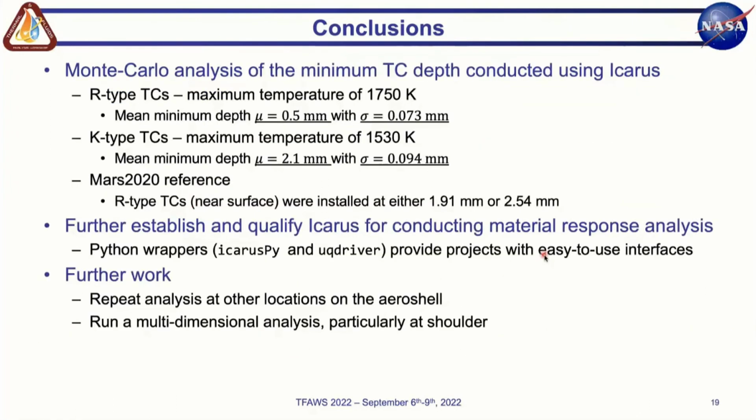Okay, to conclude, the Monte Carlo analysis found that the minimum TC depth for an R-type TC was 0.5 millimeters with a fairly small variance, and for the K-type TCs, a minimum depth of 2.1 millimeters. With respect to the Mars 2020 design, the R-type TCs were installed at 1.91 millimeters at the lowest, and this was largely because ablation was expected at Mars, and therefore there was a lot more conservatism in the design, while only a minimum amount of ablation recession is expected in Titan due to the non-oxidizing environment.